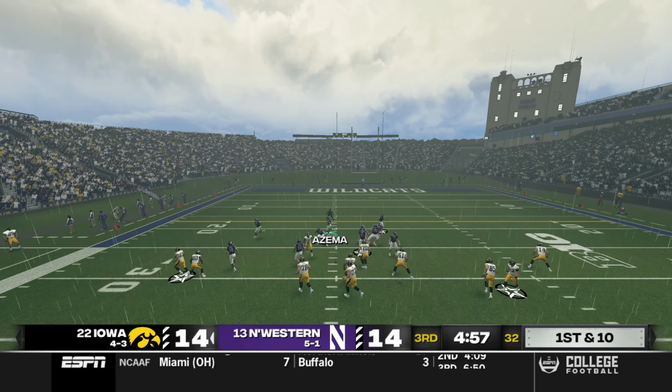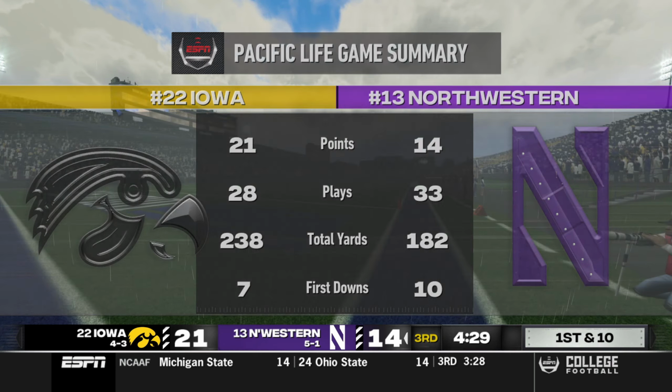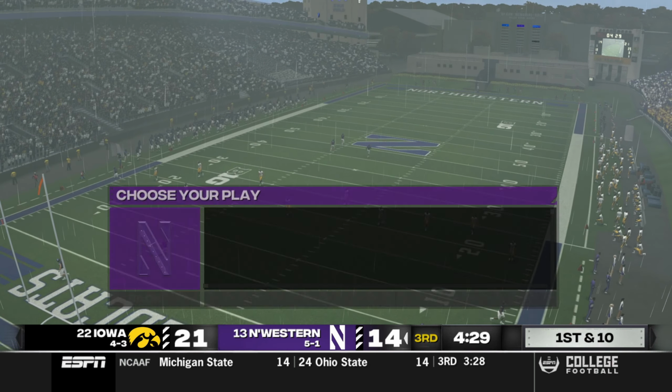The score now, 21-14. Boy, this has been a fun game to watch, going back and forth and back and forth. It's almost like watching a tennis match here. Whoever has the ball last, my guess, will be the team that wins it. This deficit can be easily overcome, sure. But they have to be thinking if they don't get something going on this series, the burden is going to be felt by their defense.